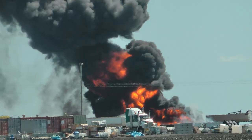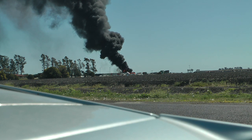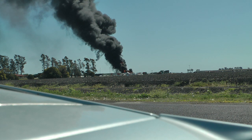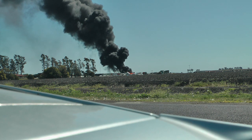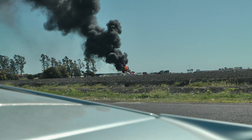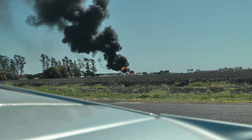Well, to me, from here, it looks like a shed full of agricultural supplies. I could be wrong. It could be a coal seam gas well. I have no idea whether the fire is out of control. Well, I can see a prime mover, a semi-trailer, and the fire looks like 10 times its size.